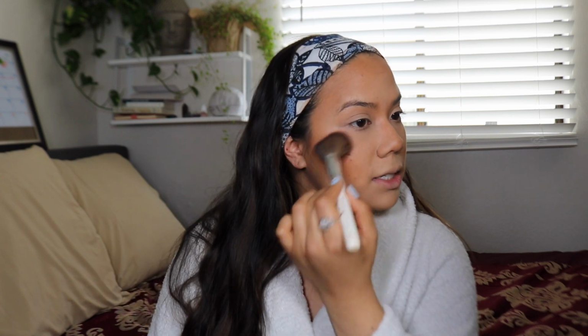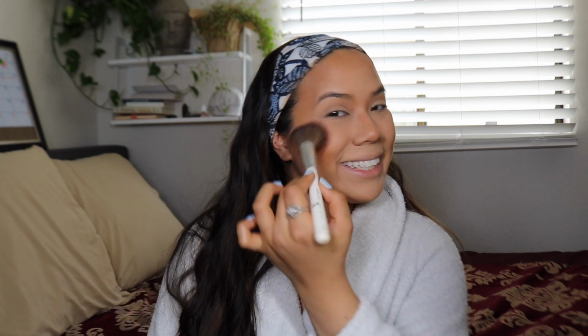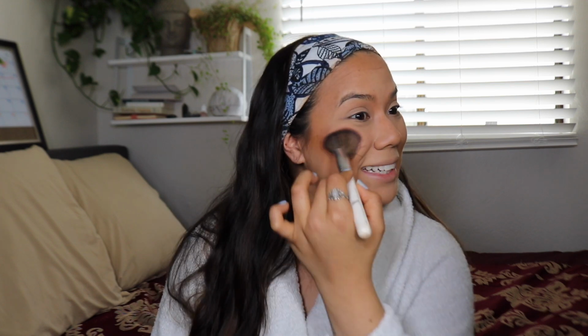I'm going to be putting on some blush. I've been using this one for a while. It's a MAC Baked Blush, in the shade Lovejoy. I'm going in with a slanted blush brush from Morphe, and I'm just going to be dusting this on my cheekbones. I'm going to smile, so I know where to put it. I'll be blending this out a little bit.